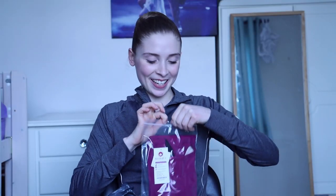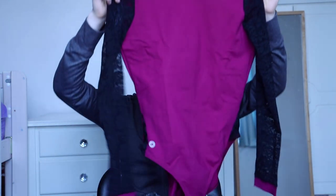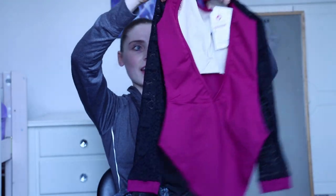The next one is the Lavinia Leotard. So this is Lavinia. Let's see what Lavinia looks like. Oh, whoa. I love these kind of necklines. I have a few of their leotards which have this neckline and I'm obsessed. And the back is so pretty. Look at that low back and the lace.